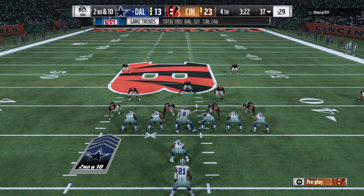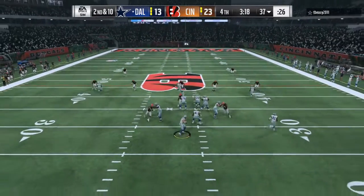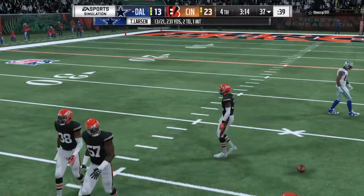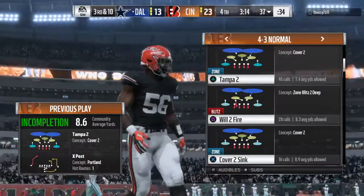They've had a tough time containing this guy all game long, but maybe they can build a little bit off of that play, a little bit of confidence, a little bit of momentum. Yeah, every now and then you can actually tackle that guy. And his throw is going to be incomplete. Dez Bryant, the intended receiver, and it's third down.